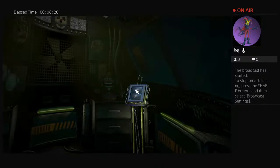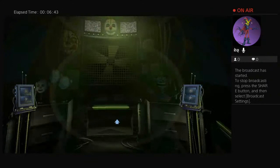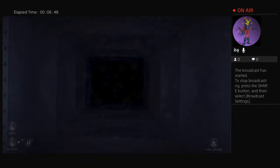Let's try another controlled shock. Looks like Funtime Foxy is in perfect working order. Great job! In front of you is another vent shaft. Crawl through it to reach the Circus Gallery control module.